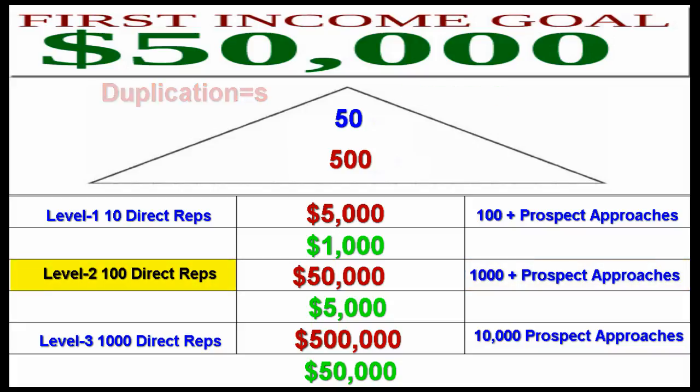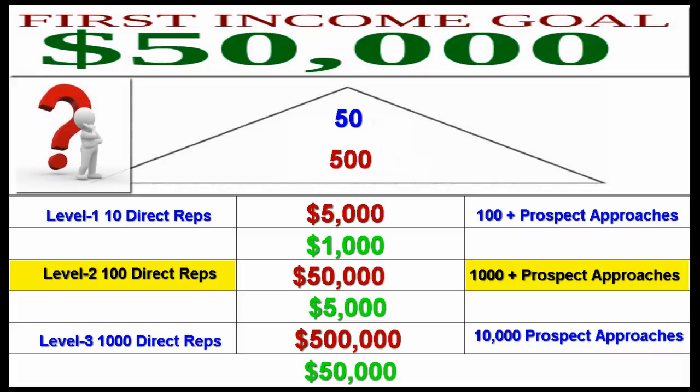When they follow the same triangle presentation and get their own 10, 10 times 10 is 100 reps on your second level, right? In the next column, those 100 reps each will pay $500 in startup costs, or a total of $50,000, of which you will earn at least $5,000 from the Lightyear compensation plan. Now, to get there, 100 reps on your second level, your directs must approach at least 1,000 prospects and ask them one simple qualification question.